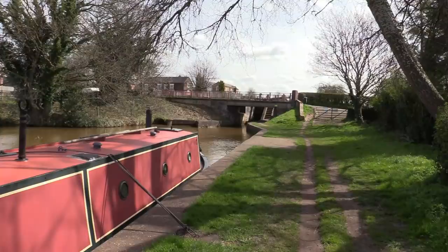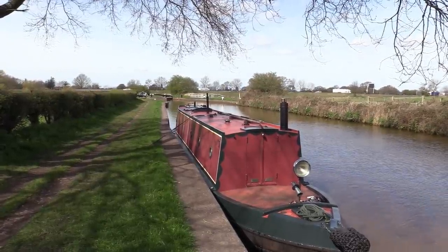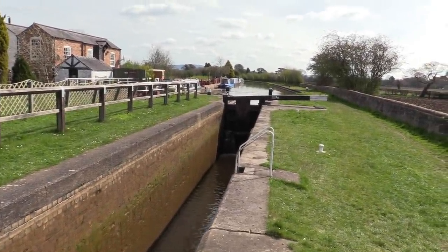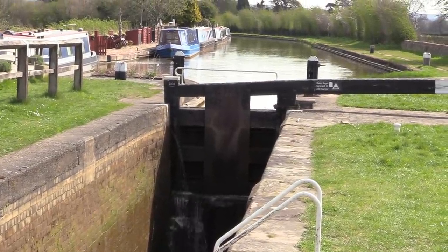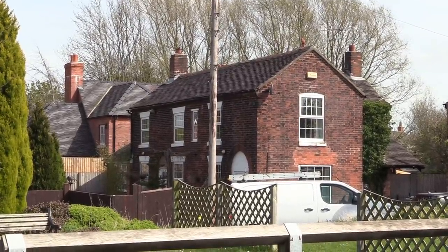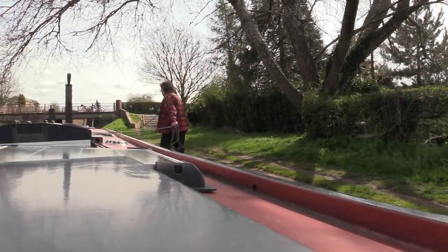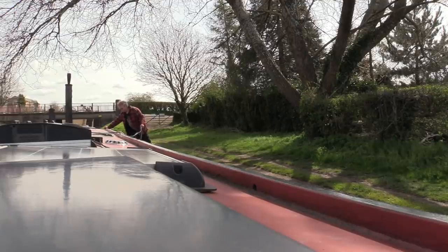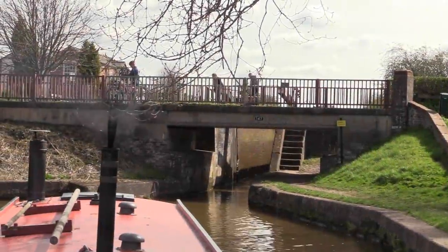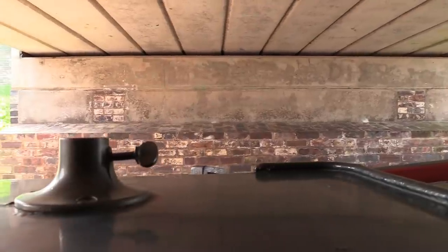This is an unusual feature. Just a single lock. Well, this one was almost still empty from the previous boat going through, but you often find, due to leakage down at the top gate, the lock will start to refill itself. Gongoozlers, people who like to stand and watch boats going through locks.